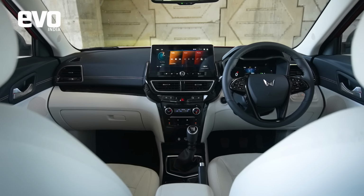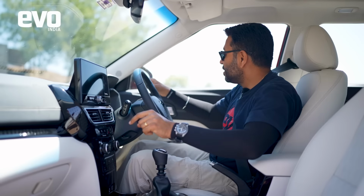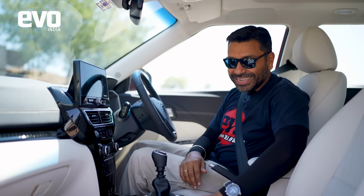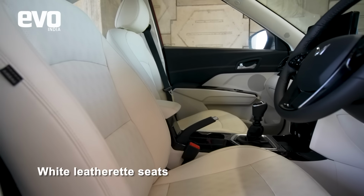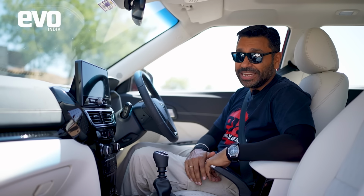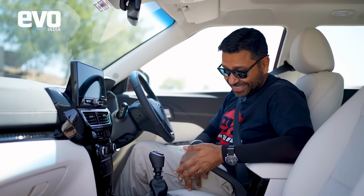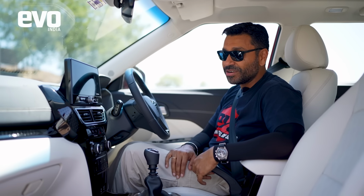I must also talk about the quality. Now, the material on the top of the dash, this double stitching, the way it flows into the doors, all is very premium and very high quality. But this white leatherette interior, I think that's a bit too much. It looks very nice. It gives a sense of spaciousness to the cabin, but this is going to get filthy in our Indian environment. Have you seen the dust and the dirt outside? And if you're wearing blue jeans, it's the reason why I'm not wearing blue jeans today, you will soil the seats. Blue jeans soil white leatherette. So this is not a good idea.